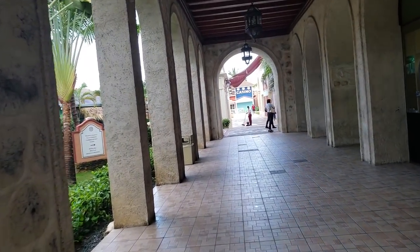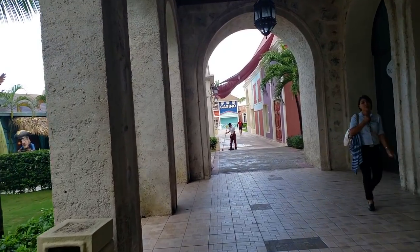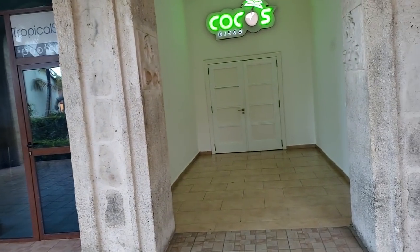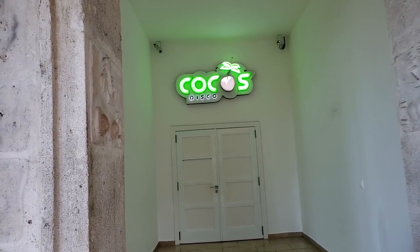So now we're going to go to a whole other side of the resort here, guys, which is between the Colonial and... where am I? Hola. So here you've got your disco. I don't have any footage from the disco because we didn't go to the disco, but if you're up for it, I believe it opens at 11 o'clock at night.